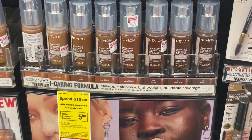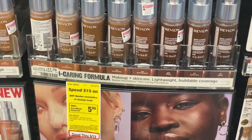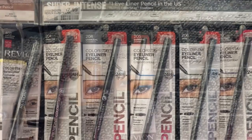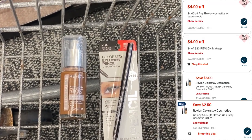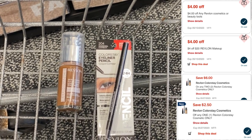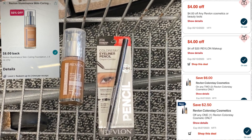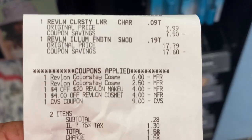I'm going to buy Revlon because it's buy $15, get $5 in Extra Care Bucks back. I'm going to pick up one of the Revlon illuminating foundations, I think that's what they're called, for $17.79. And then I'll pick up an eyebrow pencil at $7.99. That'll bring my total to $25.78. I'll use the $4 off $20 CRT for Revlon, the $6 off $2 digital, and the $2.50 digital will glitch, bringing me to pay $9.28 out of pocket, getting back a $5 Extra Care Buck. Final cost $4.28 for the pair, but then I'm going to redeem on Ibotta for the foundation, $8, making this a $3.72 money maker.